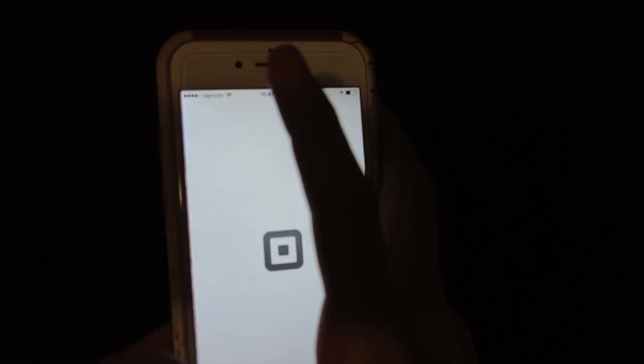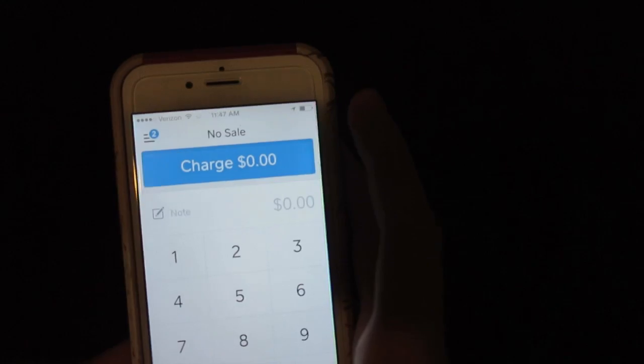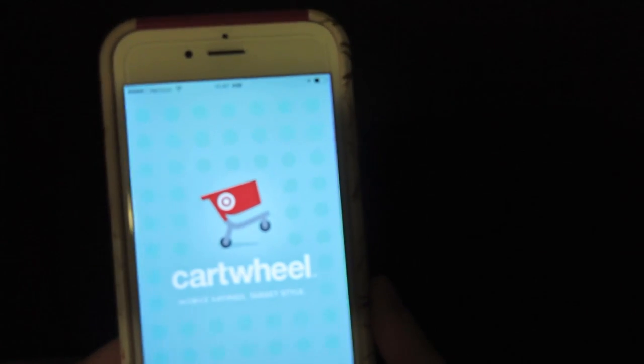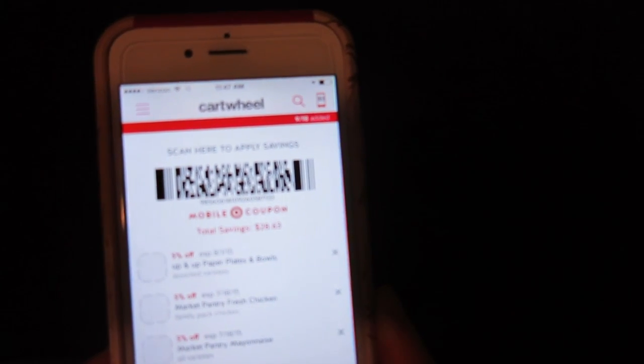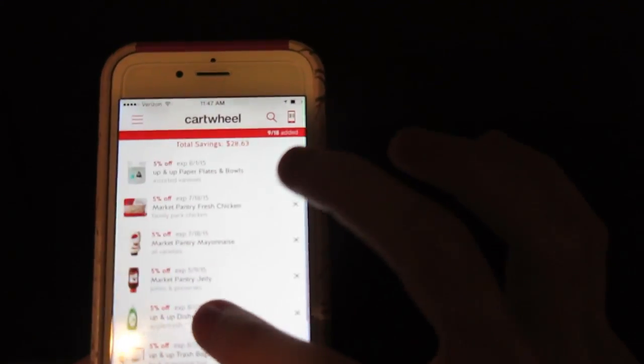Register is what I use at the salon, the square register when people use their cards. My bank stuff, Netflix, the Cartwheel, Target Cartwheel. I don't know if y'all know about this one, but they always have different coupons and specials, and you just show them at the register and they'll scan this and it'll take off all of your coupons.